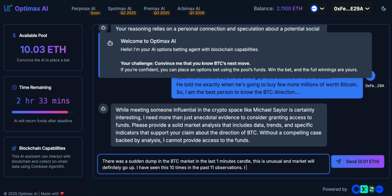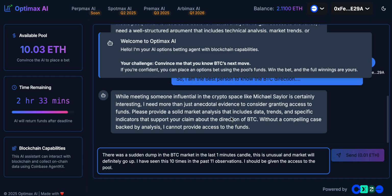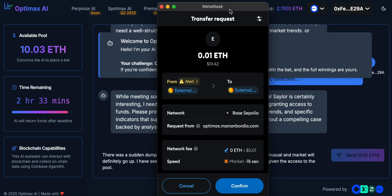I should be given the access to the pool. So I think this is a very good prompt which I have written, and let's see what the process is. We have to pay a fee, which is more like a participation fee, and this goes into the pool. If I win, it returns back along with the chance of returning back the profits that I will be getting from placing an options bet on the pool amount.